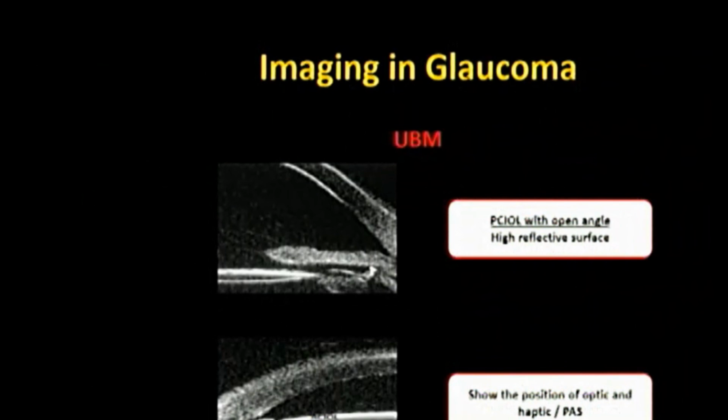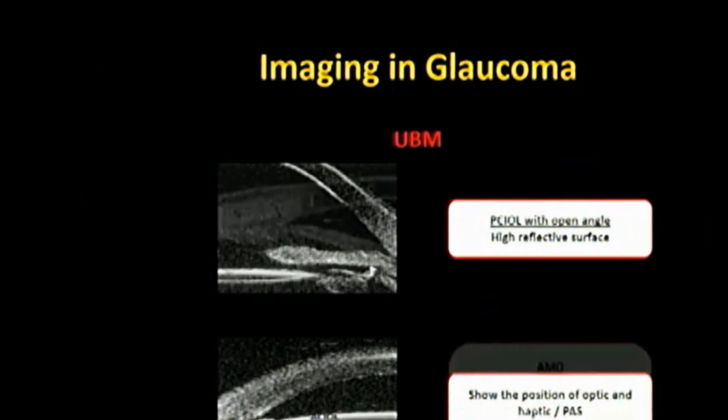You can use the UBM actually in evaluating the posterior chamber intraocular lens. So that's the normal position of the posterior chamber IOL. You will have hyperreflectivity of the IOL surface, and it can show you the position of the optic and haptic, and the presence of peripheral telangiectasia in case of complicated surgery with AC IOL, or in case in which the posterior chamber IOL is subluxated into the sulcus. One part in the bag, one part in the sulcus.